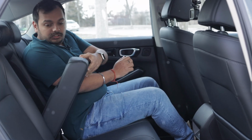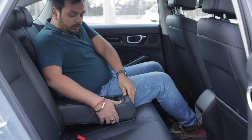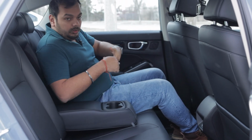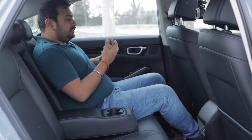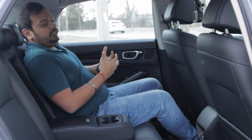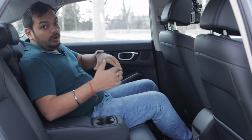Then you do have a center armrest, which is a tad too low. I wish that it would stop around here, but it goes all the way here. You have two cup holders. It's a little low, but again, it's nice, and the whole overall ambience is really comfortable. It's really inviting, and I think the rear passengers would be really happy here for long journeys.